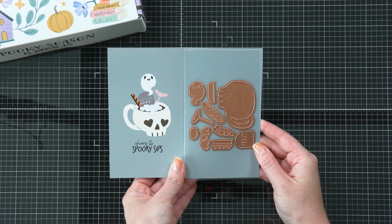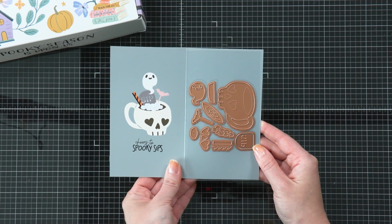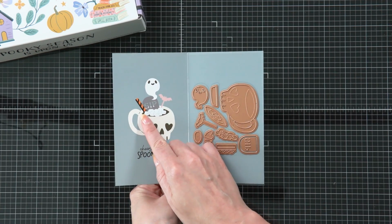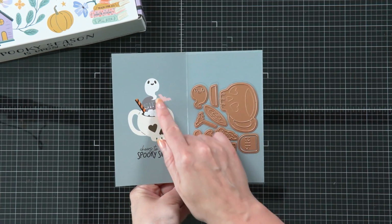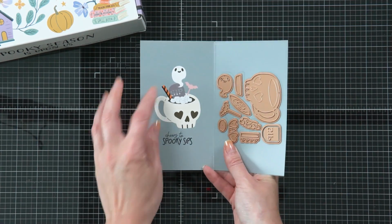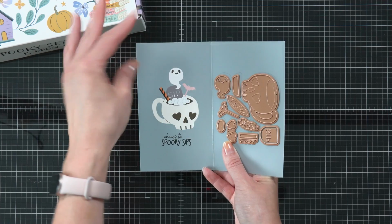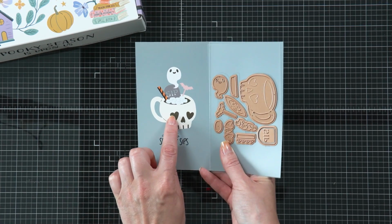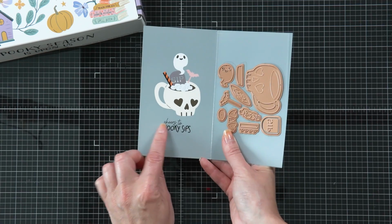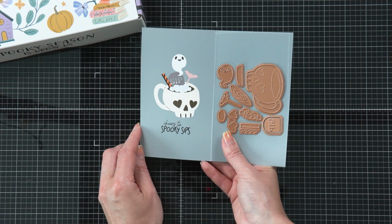We have a skull-shaped cup with marshmallows and cute little picks and a straw and a little sip insert. And then we have a little ghost, or like little smoke shaped like a ghost. Oh, and I just noticed the heart eyes on the cup. Wow, and it says cheers to spooky sips.